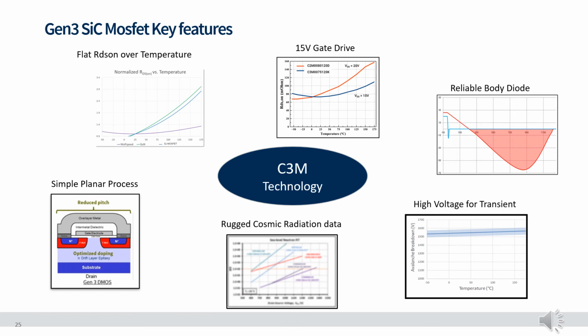They have a very reliable body diode with low QRR and TRR values. We have a high breakdown voltage margin capable of handling overvoltage transients, and our devices are very rugged to cosmic radiation, and we have internally a lot of data to prove this. Overall, this Gen 3 SiC MOSFET generation has been proven to be very reliable, successful, and well adopted, including in Elektro-Automatik systems shown by Eric.